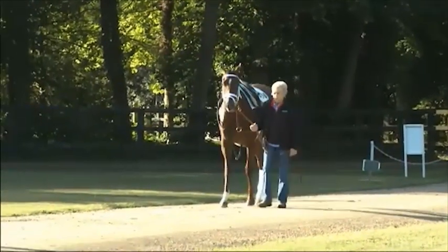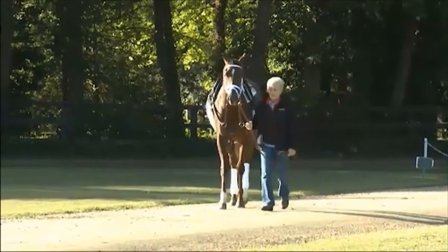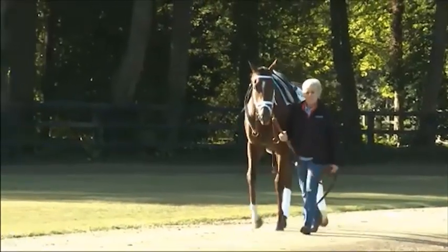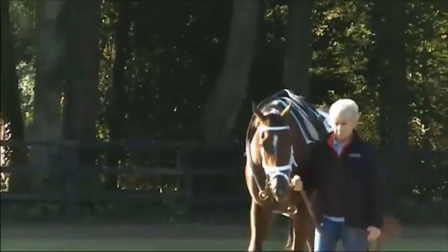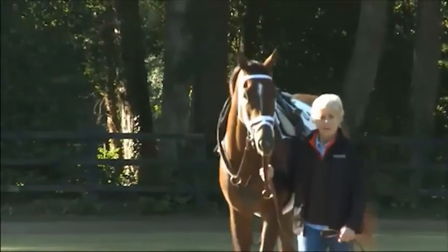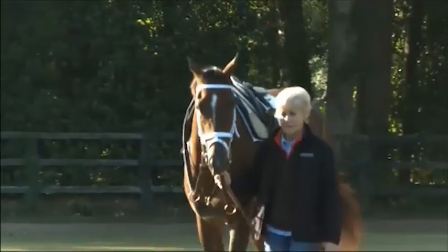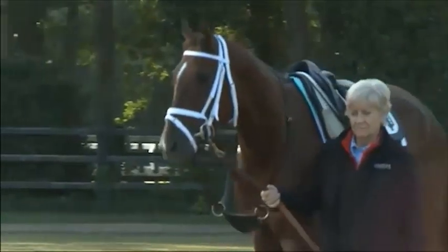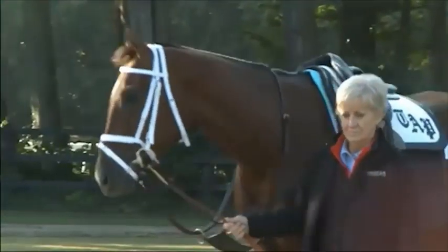Her form coming into this race is also very strong. She's had the 3 starts now for 2 wins, and also impressed at the Breeders' Cup. Yeah, she really did well in the Breeders' Cup. She had a nice run there and drew off and won nicely, so we were very pleased with that. She's also got quite a celebrity owner in the Iron Chef, yes. Bobby Flay. Yeah, Bobby Flay, celebrity chef.